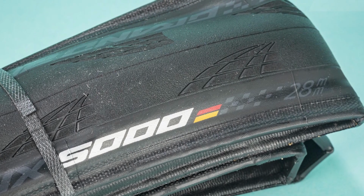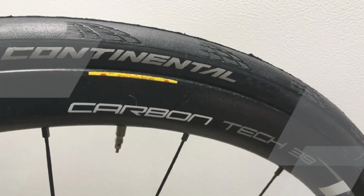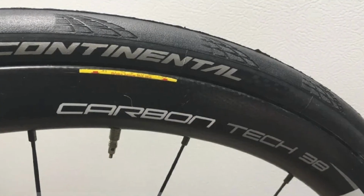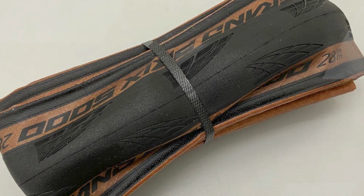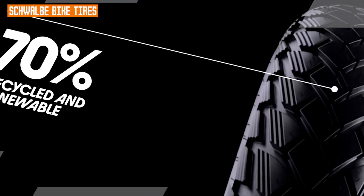Comfort, 4 of 5. Continental's active comfort technology is a notable feature that sets the Grand Prix 5000 apart in terms of ride comfort. The tire effectively absorbs road vibrations and imperfections, providing a smoother experience during long rides. The supple 3-ply casing contributes to this comfort without sacrificing the tire's overall performance.